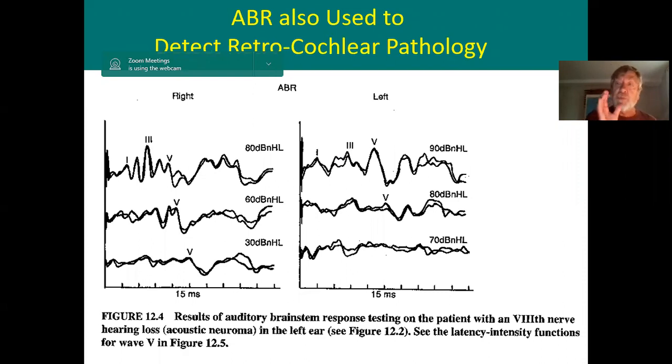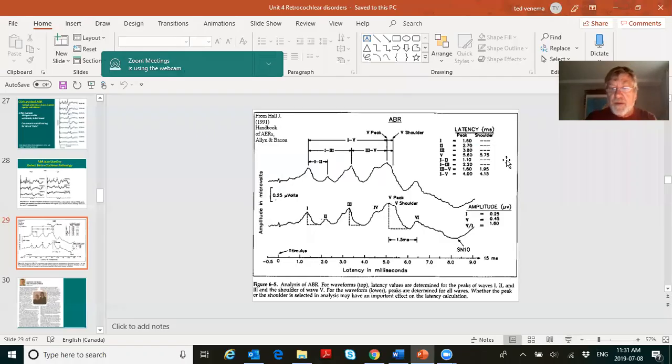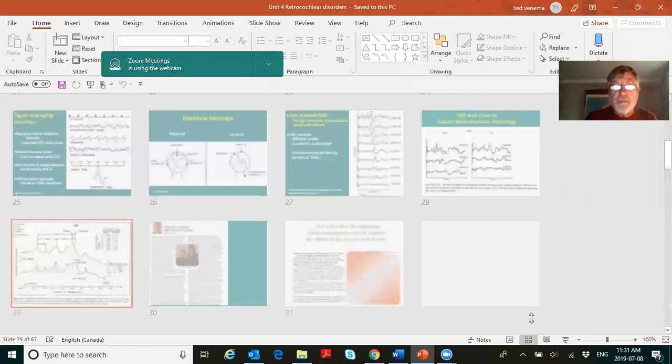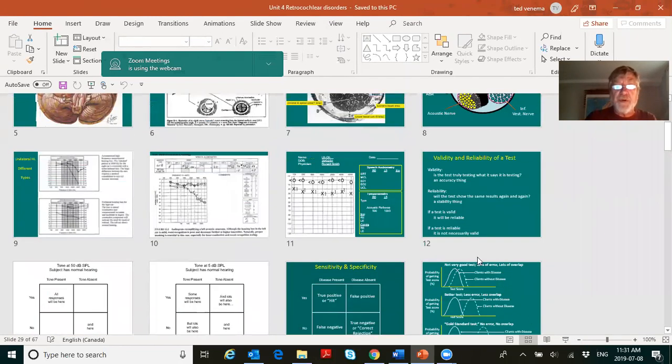And let me also be careful to tell you that how big does the hearing loss need to be to be called an eighth nerve tumor? Doesn't have to be very big. Maybe the person's got a mild 30 decibel sensory neural loss. Let's just show you an example. Examples are always better. Let's show you an example here of the kind of hearing loss that might be associated with an eighth nerve tumor.